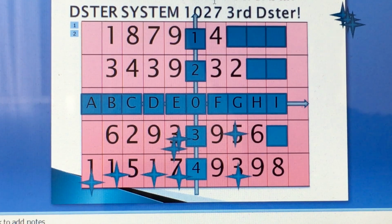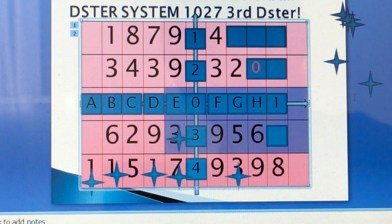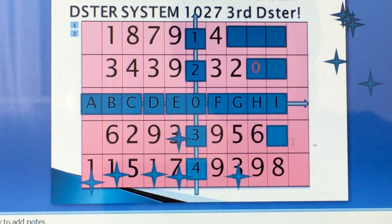Now let's go to Dster number 3, 6 and 2, not in the Dster, so you might want to use a blue box for 6 and 2. And then it jumps to 40. 40 not in the Dster. Therefore, I gotta use another 0 over here to create 40. You might want to do that.